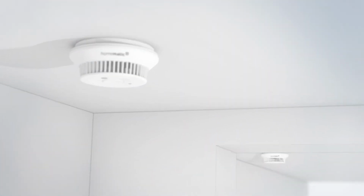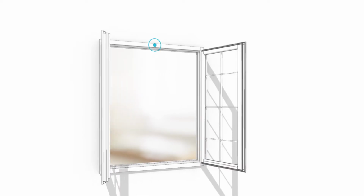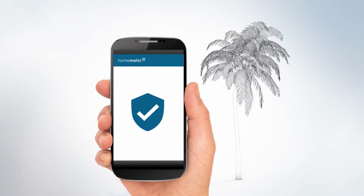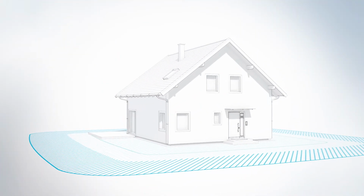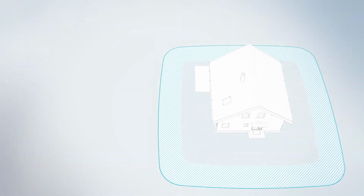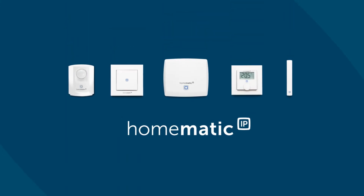When all smoke detectors alert you to the presence of smoke. When doors and windows notify you the moment they are opened. And it only takes one glance to determine that nothing is amiss. Even if you are thousands of miles away. When your home is protected and the people in it feel safe all around. That's smart. That's Homematic IP, the next smart home generation.